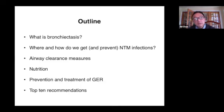So it's really important to know where you get NTM in the environment so that you don't get repeated infections, okay? The bulk of my talk is going to be talking about airway clearance measures. I just have one slide on nutrition and maybe 2 or 3 slides on prevention and treatment for gastroesophageal reflux, because we think that's an important mechanism of how we acquire NTM into the lungs. And I'll summarize by giving you my top 10 recommendations.